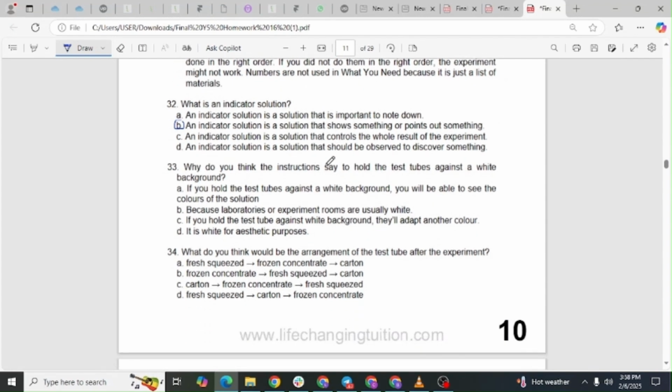Question 33. Why do you think the instructions say to hold the test tubes against a white background? Option A. If you hold the test tubes against a white background, you will be able to see the colors of the solution. Option B. Because laboratories or experiment rooms are usually white. Option C. If you hold the test tube against a white background, they will adapt another color. Option D. It is white for aesthetic purposes.